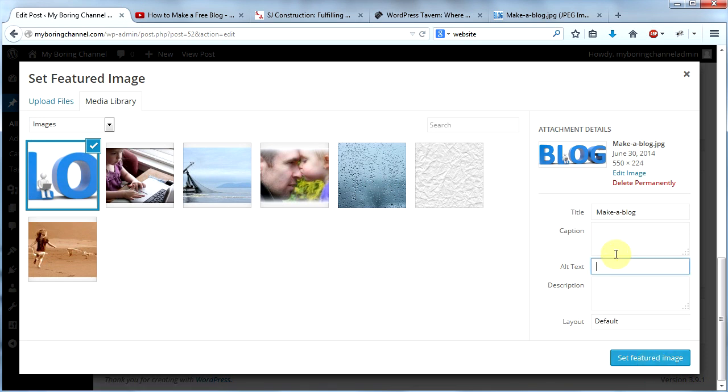First, I'm going to put some alt text in there. This will help with search engine placement. Try to use your keywords or your titles in the alt text field. Then click Set Featured Image.